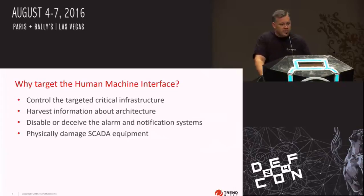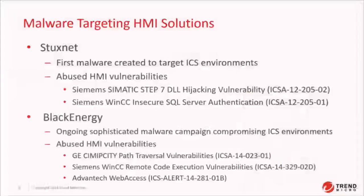They were not actually exploiting HMI vulnerabilities, but they were using the HMI system to take the systems down. Now, you can also attack these to deceive and disable alarm systems in the control system itself. This is the case in Stuxnet, where they deceived the operators about the state of the centrifuges that they were controlling, and sent commands to trigger self-destruction conditions in the actual control systems themselves. So there are active attacks on HMI solutions.